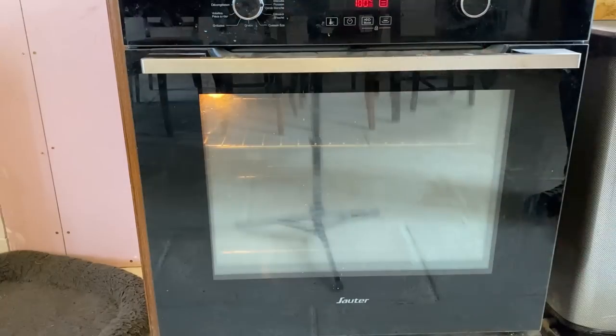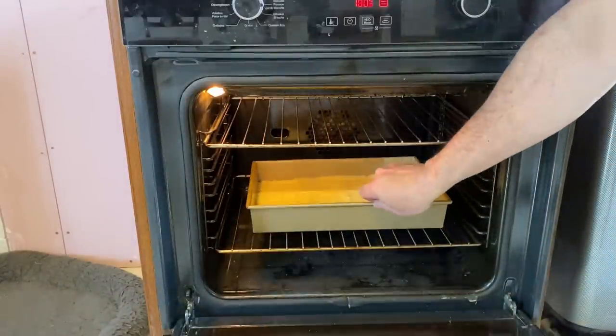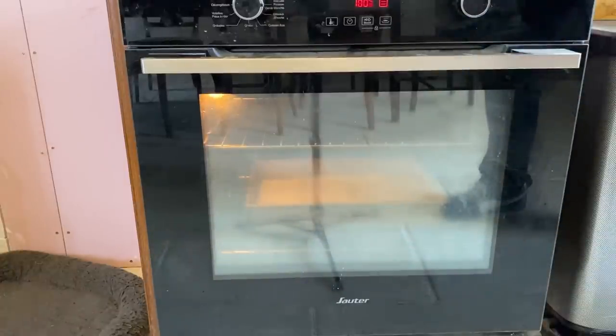So our oven has been preheated to 180 degrees Celsius. I'm going to put the cake in, and it should be about 35 to 40 minutes, and you just need to watch it as it starts to brown to make sure it doesn't overcook.